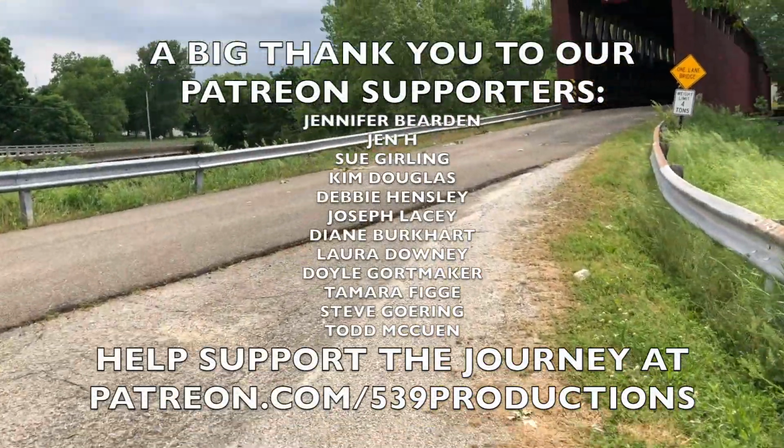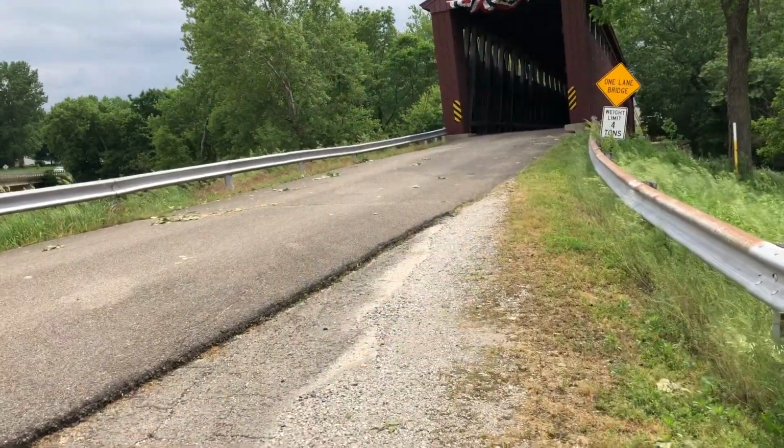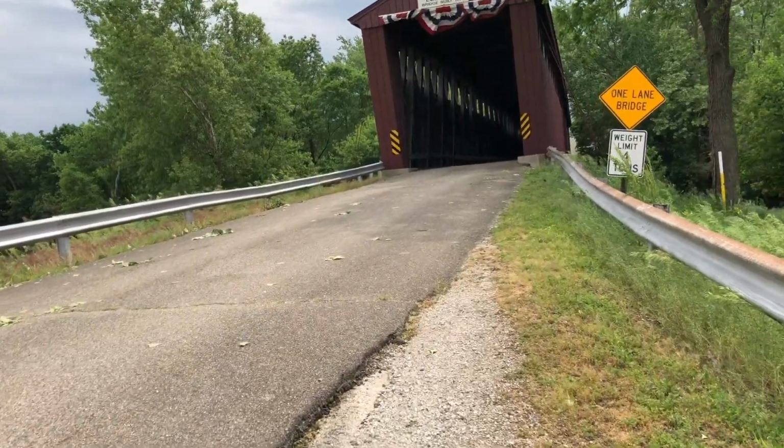Today we're going to be exploring this amazing 140-year-old covered bridge and also an old decaying graveyard located directly behind it.